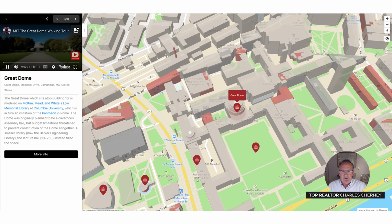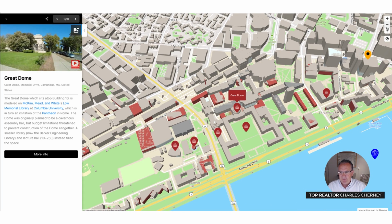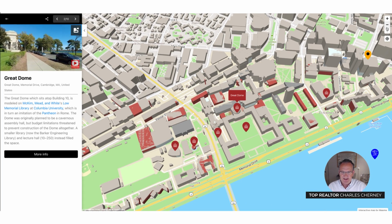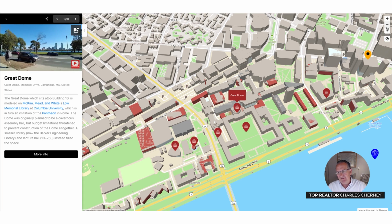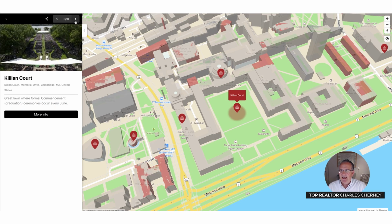Actually, behind Rogers Hall is the famed Great Dome. This sits atop Building 10 and is the distinctive, iconic image of the campus. And it's in front of the Great Dome each year that graduation takes place. And that occurs at Killian Court. So you can see here, I have a picture in the upper corner showing everyone gathered for graduation.